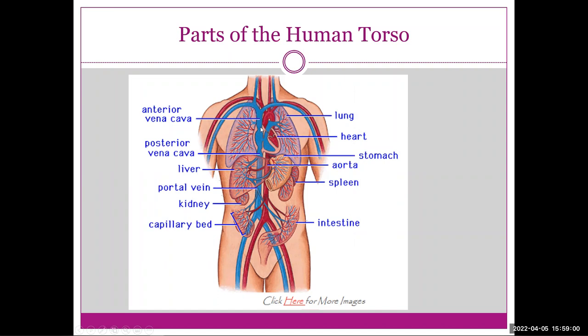The blood goes to the lungs, and it is returned by the pulmonary vein. So they use that rubric: leaving the heart is the artery, the pulmonary artery, and bringing it back is the vein, even though the pulmonary artery is carrying deoxygenated blood.